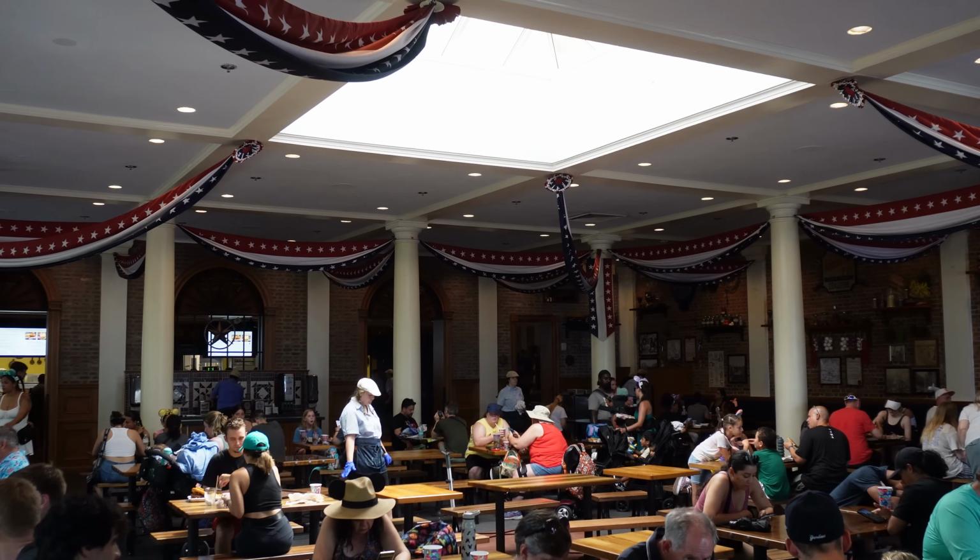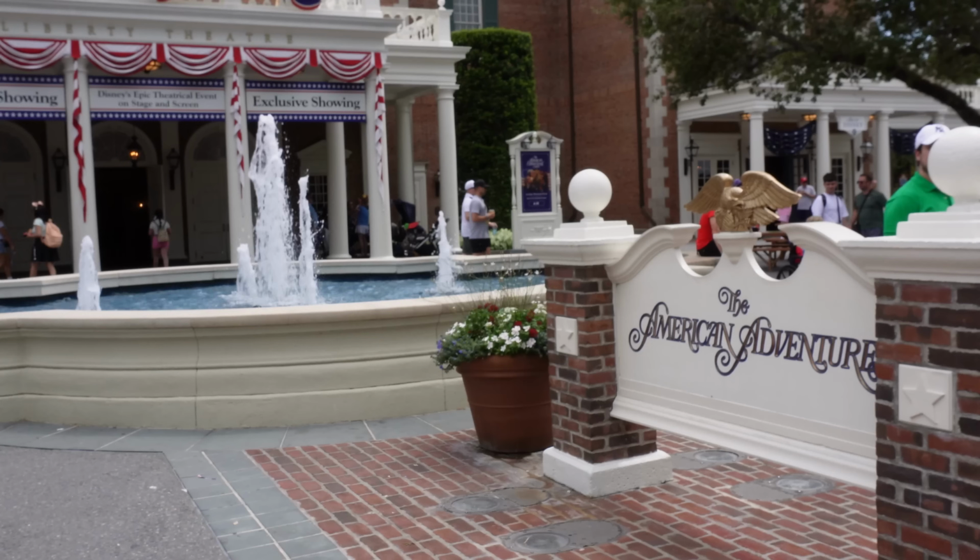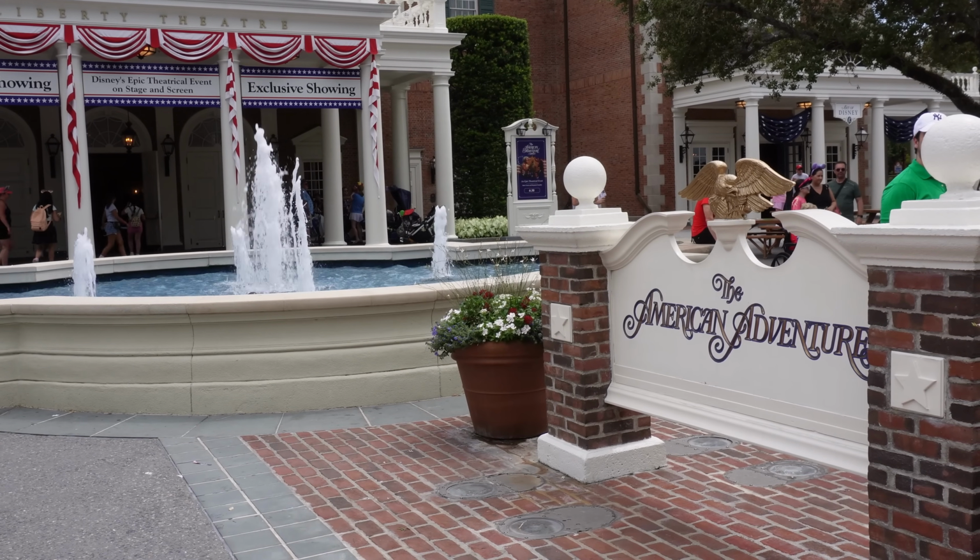I love the aesthetic in here. You can see little smokers out front and in the back. Also, I just woke up from a nap in the American Adventure, so I feel a little disoriented right now being in here. But anyway, we really like this at Flower and Garden. I will say the American Adventure had much better AC than Sam Eagle's Regal Eagle Smokehouse. It's hot in here. It is.